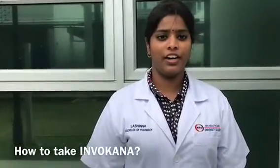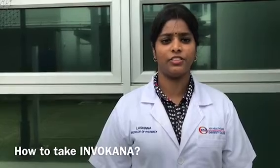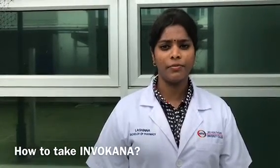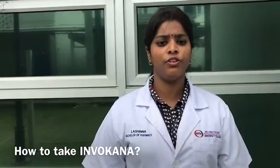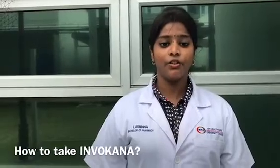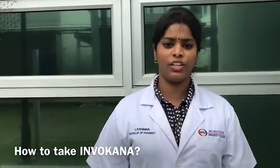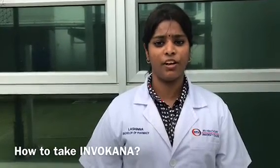How to take Invokana? Always take this medication exactly as your doctor or pharmacist has told you. Check with your doctor or pharmacist if you are not sure. So, how to take this medication? First of all, you have to swallow the tablet with half a glass of water. Secondly, you can take your tablet with or without food, but it is best to take your tablet before the first meal of the day.